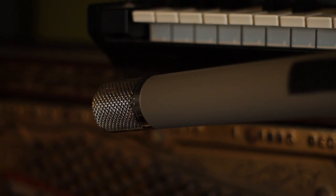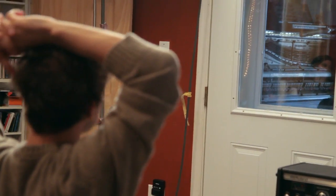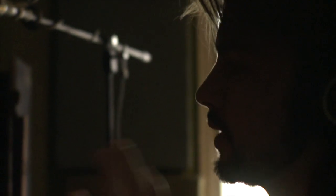A couple ideas. Cal, you in there? Yeah. So Cal recommended that we maybe try doubling the main synth part, the da da da da da da da, and put it lower in the mix, and maybe apply some delay to it. So that would start from the top then? Yeah, yeah. Okay, here we go.